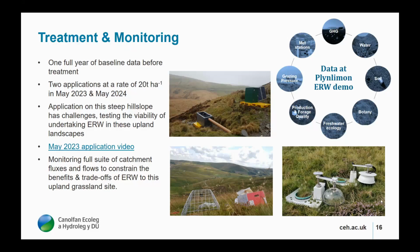We actually ended up having to spread 2 tons of it by hand, which was a job. But we did that in May, and we'll do it again next May, and we'll see any signals or trends that come from that. As I say, it was incredibly difficult to spread on these landscapes, but we want to try this. Then we are monitoring a full suite of catchment-based analyses, because we want to catch any fluxes or flows that are happening and really constrain what's going on. In the top right you can see the wheel of all the different analyses we are doing, from the greenhouse gas automated chambers, a picture of which is in the bottom right-hand corner of your screen.